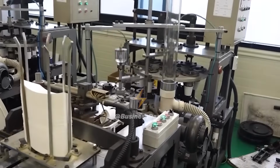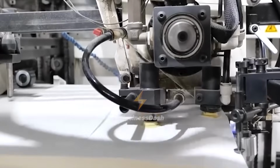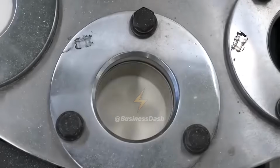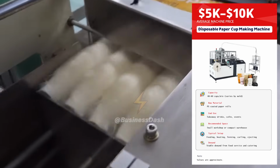Because governments are tightening single-use plastic regulations, demand keeps rising, not just from big chains, but from independent cafes and food stalls. Setting up a paper cup or box machine is one of the smartest ways to tap into a regulatory shift while keeping your production lean and local.